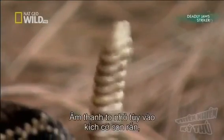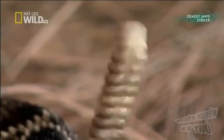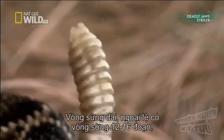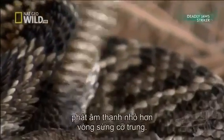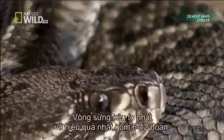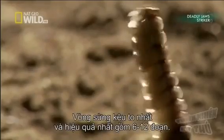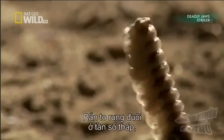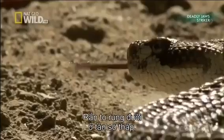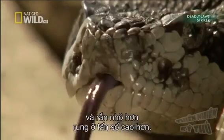The quality of the sound depends on the size of snake and the length of its rattle. Long rattles of 12 to 16 segments, like the rattle on this eastern diamondback, are quieter than medium-sized rattles. The loudest and most efficient ones are those from 6 to 12 segments long. Also, large snakes rattle at low frequencies, and smaller ones have higher frequency rattles.